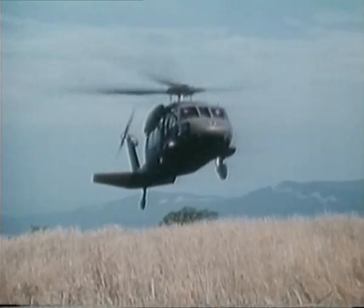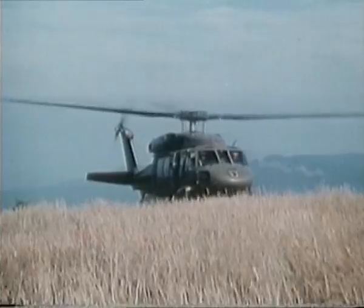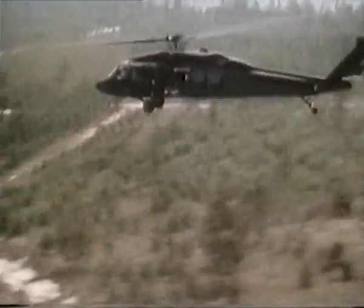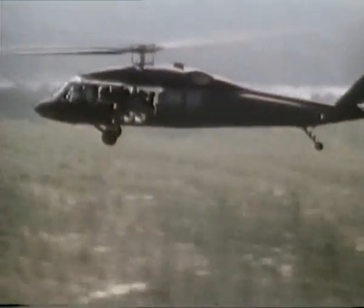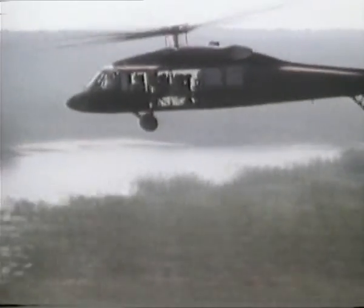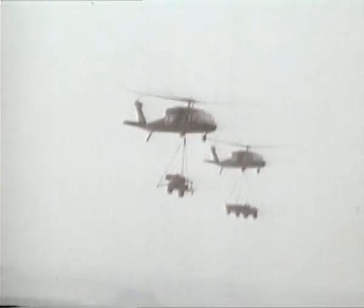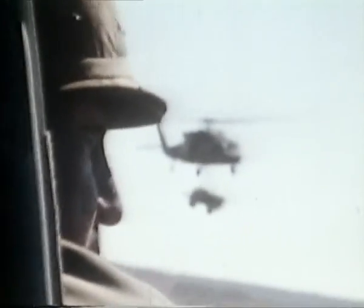Powered by two T-700 engines of 1,560 horsepower each, the Blackhawk was designed to lift a squad of 11 armed soldiers. But in fact, it can bring 14, can carry slung loads of up to 8,000 pounds, and can be fitted with an external stores support system carrying 5,000 pounds on each side of the helicopter, and fly for 2 hours with full load at 145 knots. A typical load is a Gamma Goat vehicle, or a 105mm howitzer, plus crew and ammunition.